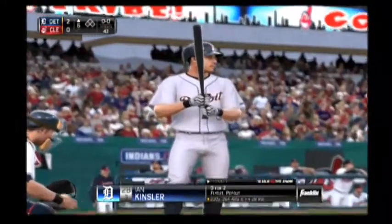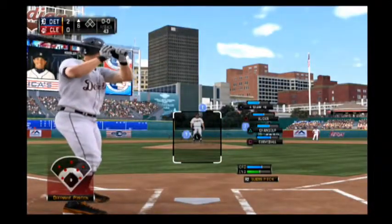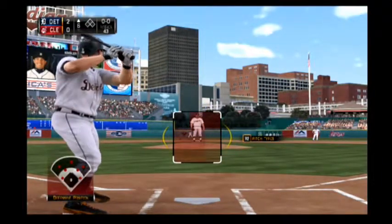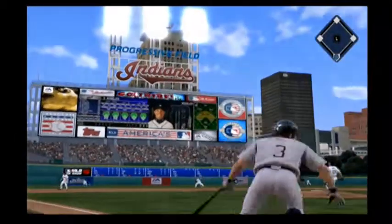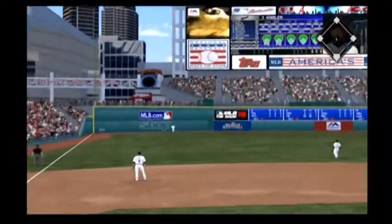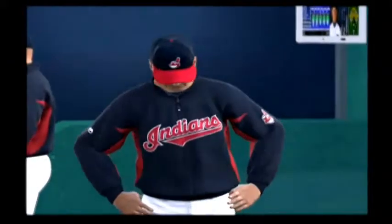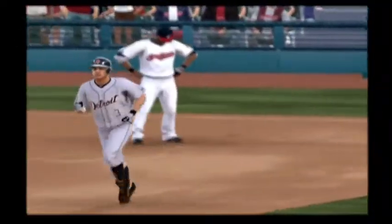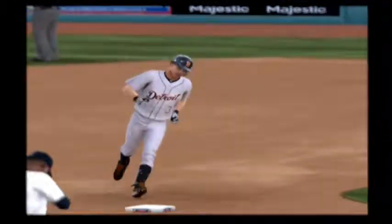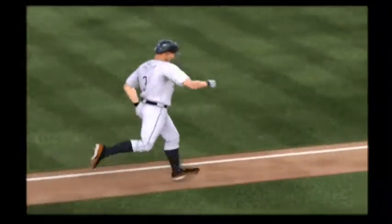Ian Kinsler will start things off in the inning for Detroit. He'll be followed by Miguel Cabrera waiting on deck. Now the first pitch. And now here's Kinsler with a drive. High and deep to left field. Into the seats, and it's gone. So it's a solo shot for Ian Kinsler. 7 home runs for him on the year now, and the Tigers take a 3-0 lead.